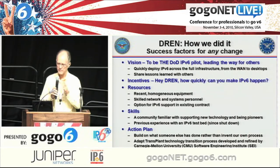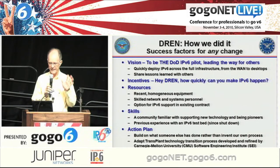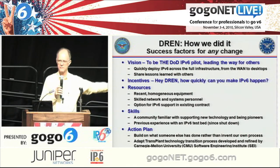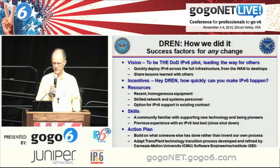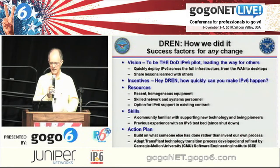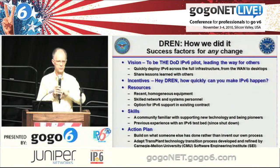Now, those five factors DREN did have, and I'll just quickly do a thumbnail sketch of those. Vision. We wanted to be the DoD IPv6 pilot leading the way for the rest of DoD. We knew from the outset that it was going to be a long, slow process. We didn't know how long or how slow. And we wanted to quickly deploy it across the full infrastructure, not just the network, but the local area net, the computers, the applications, everything. And one thing that was kind of unusual from the community that we came from, we had a commitment throughout the process to capture lessons learned and share them with others.